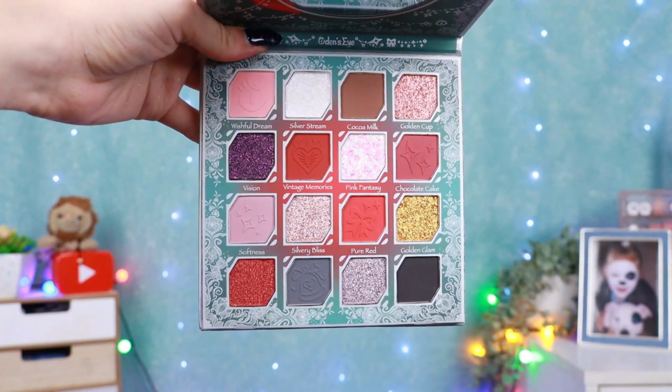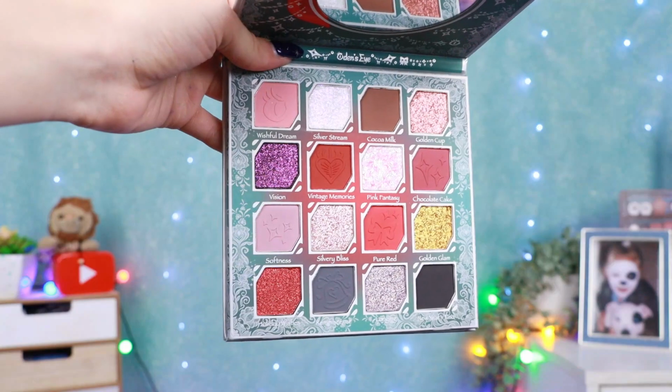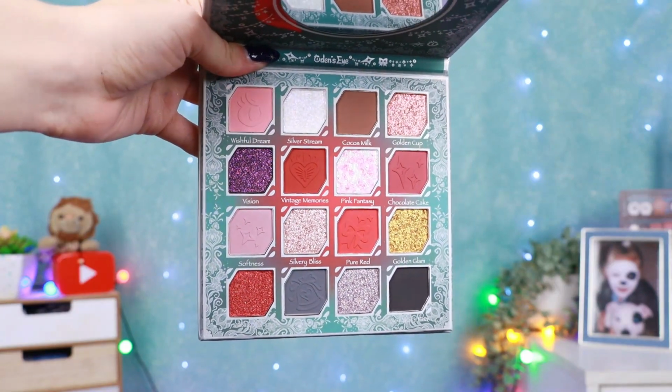Before we do the eye look, I am going to swatch, which I'm so excited for. I do have a towel with me, which is a good step. I always forget a towel, but not today. I'm so profesh today. So this is what the palette looks like inside. I did do a close-up shot before I got my grubby fingers in this.